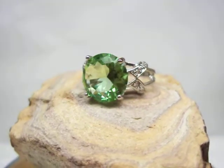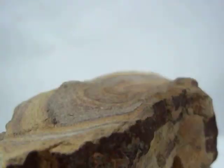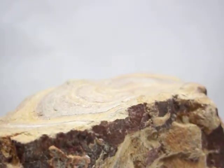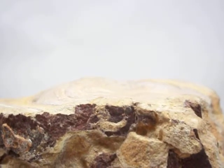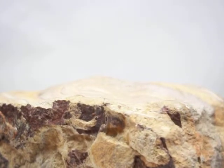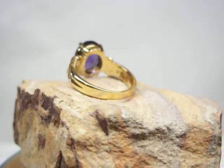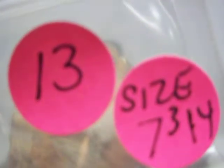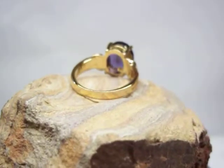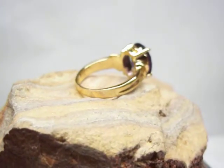Gorgeous. Love that one. Okay, ring number 12. Next up, ring number 13, approximate size 7 3/4. Gold tone ring with purple stone.